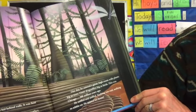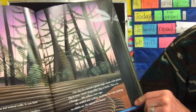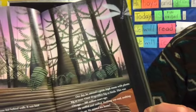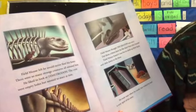This was Chicago, 300 million years ago. He sniffed and sniffed. Nothing was real, nothing to nibble on. He missed his home. Field Mouse felt he would never find his bone.